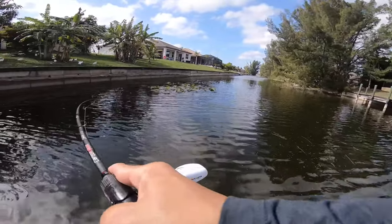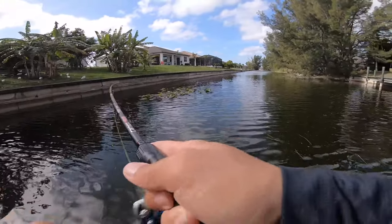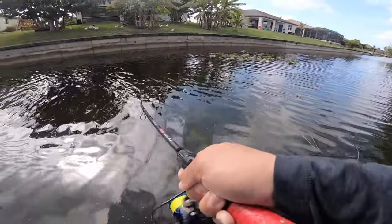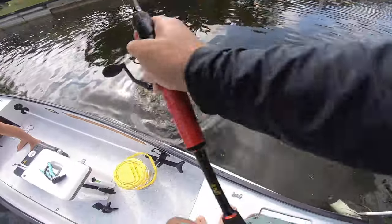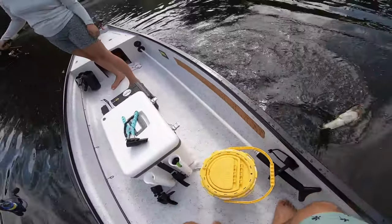Fish on. Oh, dude, this feels like a good fish, babe. This feels like a good fish. No, I think it's a peacock. Oh, it's a peacock. Oh, my God, babe. Bring your bait. Oh, I got 2. I got a bass and a peacock bass all together. Don't come off, don't come off. Oh, the peacock came off.